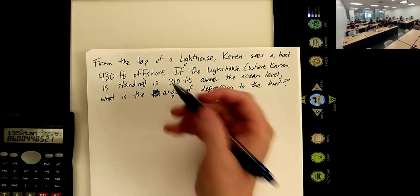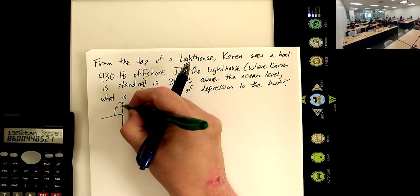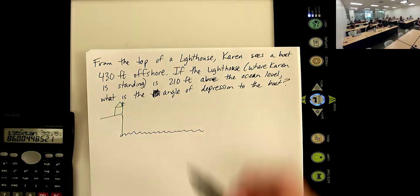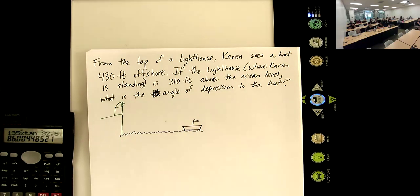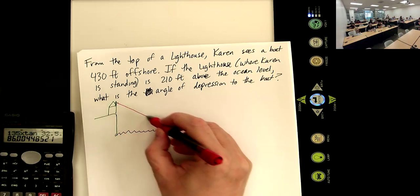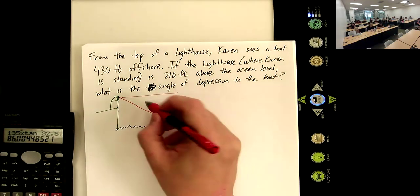Alright, let's draw a picture. We got ground. We got a lighthouse. It's like Karen standing right there. And we got some waves. And we got boat. You don't need a complicated picture. God, how bad is your boat if that's a nicer boat? Alright, so Karen's line of sight to the boat. Let's just go to like the tip of the boat there. We'll say we're looking at that there. So the angle of depression is that angle right there.